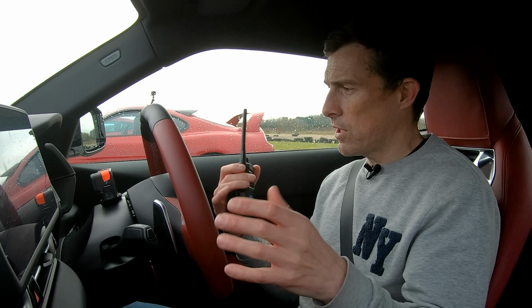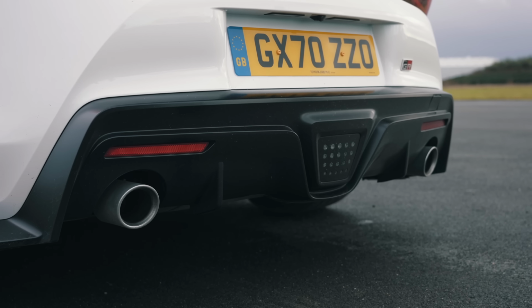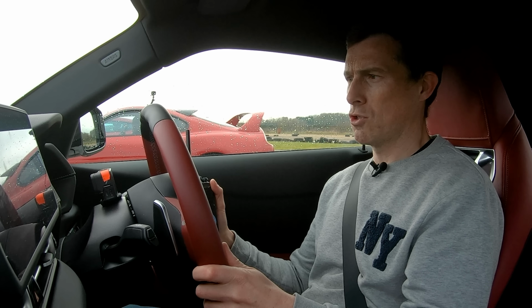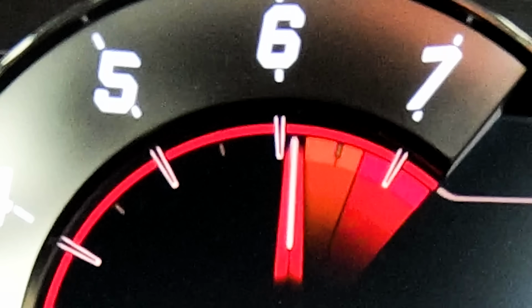Before we race, we're going to do the obligatory carwow sound check. I'm going to rev this thing up. No soft limiters here. Lovely. So that's my 4 cylinders.